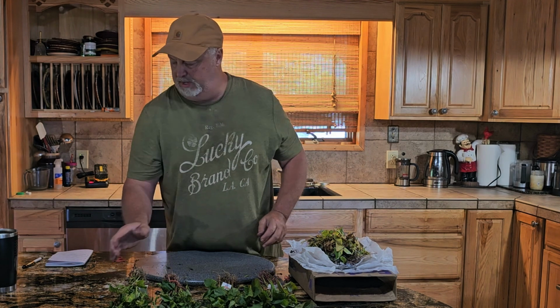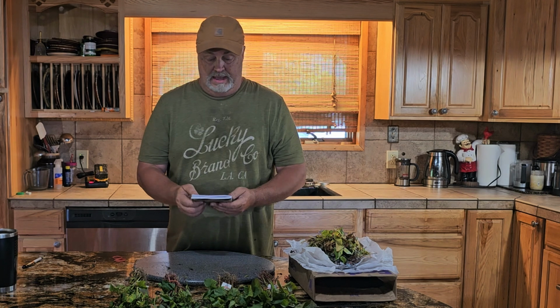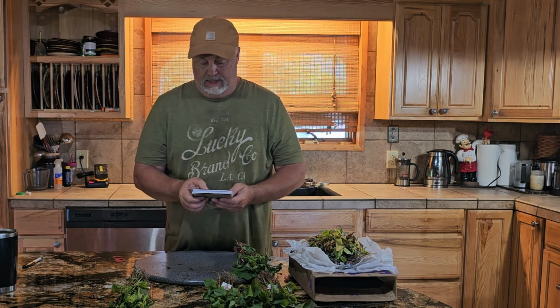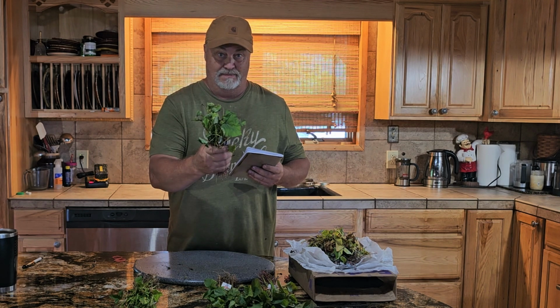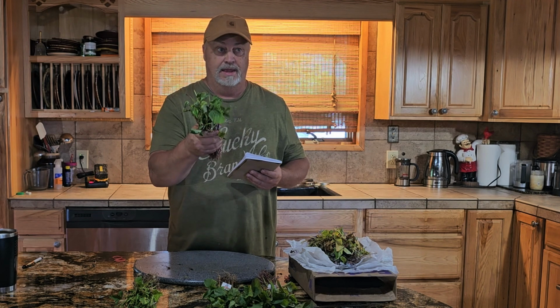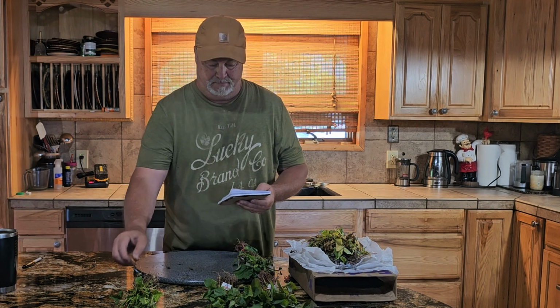The next thing you want to do, I wrote all this down so I wouldn't forget what I was doing. The Puerto Ricans, this one here, had 37 slips in the bundle of 25. So after you clean them up a little bit, you might lose a couple, but you're getting more than what you paid for, which is a good thing. And that's a good supplier when they do something like that.